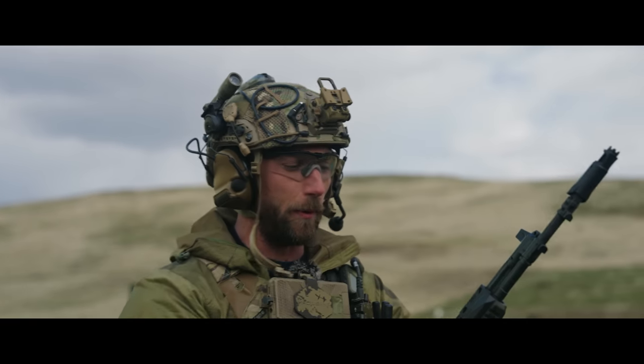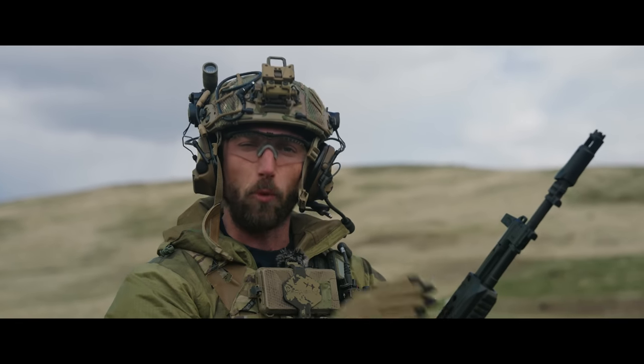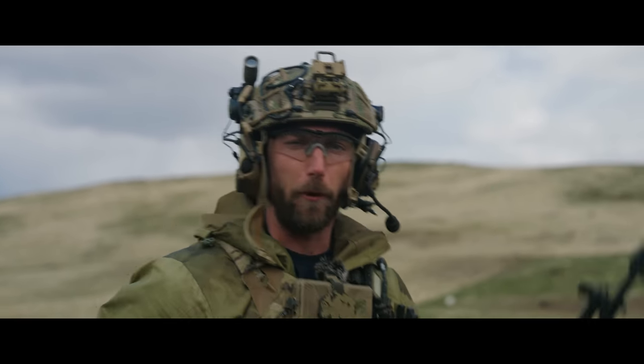So today we're going to be talking about which weapons are excelling, which ones are being used heavily, and we're going to be getting into it as we always do on Grand Thumb.